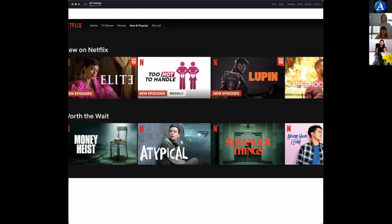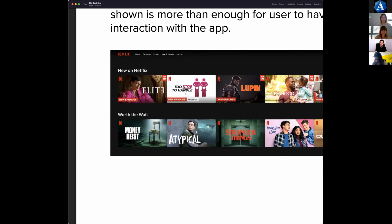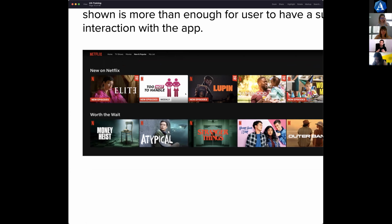So I guess minimalistic design at its best. Not a lot of colors in the background, dark background, giving an opportunity for all of these TV shows to actually show their own colors and their own brands to the user.